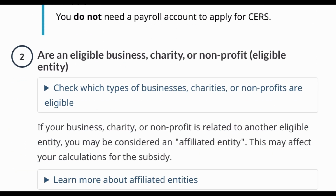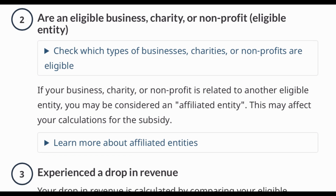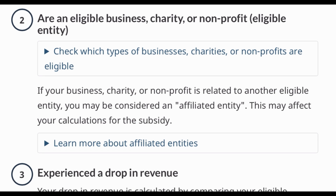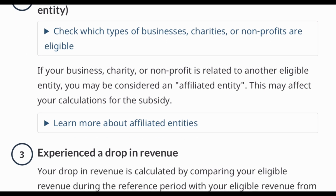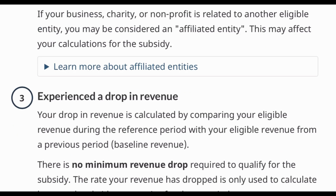All right, so number 2, you are an eligible business, charity, or nonprofit. So if you want to check out the type of businesses, charities, and nonprofits that are eligible, come here, check out that link. And if your business, charity, or nonprofit is related to another eligible entity, you might be considered an affiliated entity. And if you want to figure out what that is, you can click on the link there.